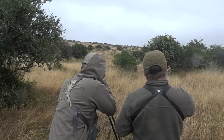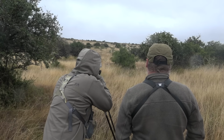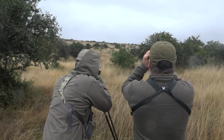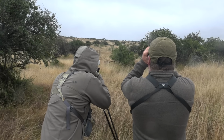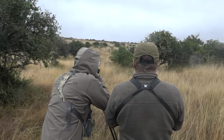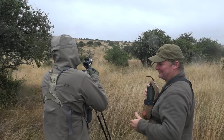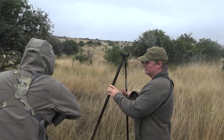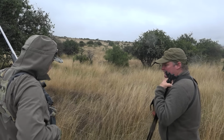Tough Gemsbok, dude. Well, that third shot, your freehand one that you hit on the run, was important. He still had some horsepower left in him. I remember that could have been pretty bad. We were chasing them.